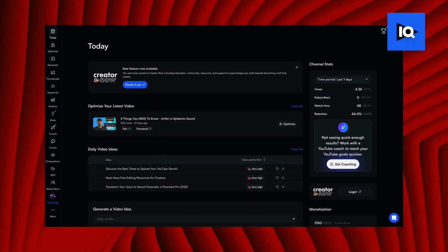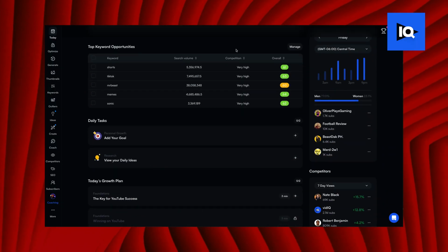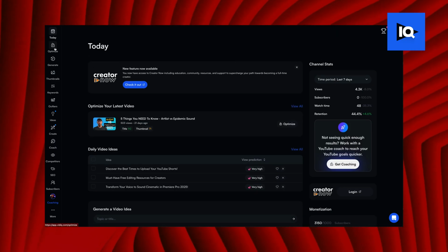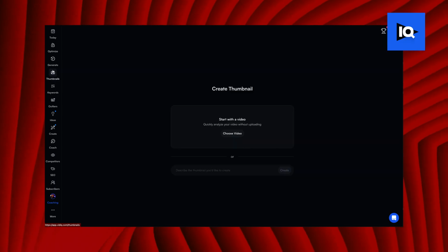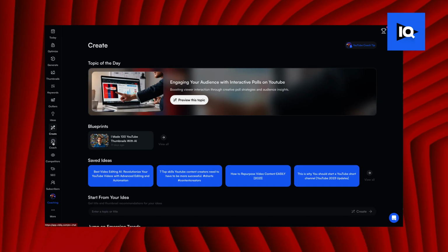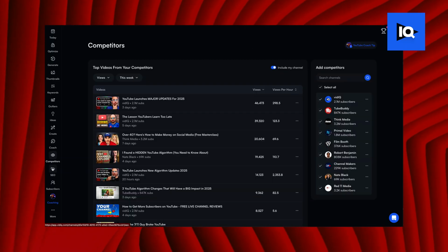Compared to the other platforms, vidIQ feels very cluttered when you first log in. You have video ideas, keyword opportunities, channel stats, and a slew of different growth tools. The screen is very, very full. However, after you have spent a few minutes exploring the page, it begins to feel less overwhelming and becomes incredibly helpful. So why do I have TubeBuddy listed in last place?